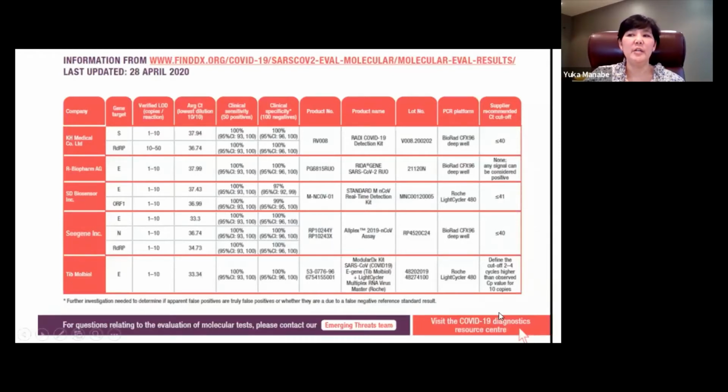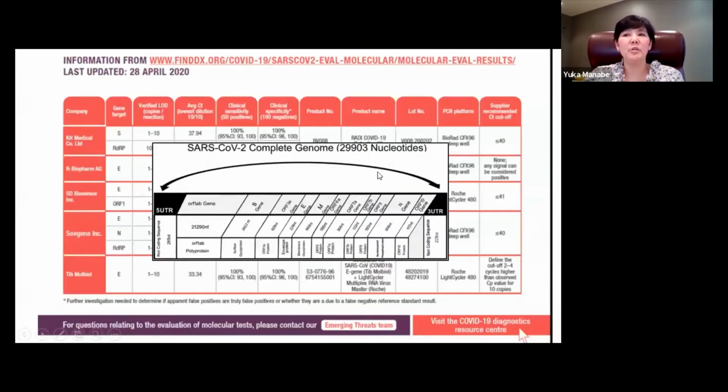Here is a page that I took off of the FIND website, the Foundation for Innovative New Diagnostics, and you can see the website up here. This is just one page of several where they show the different companies, the gene targets, and so forth, letting you know what the capabilities of each of the platforms are that have received or have been used in different countries. The thing that I wanted to bring up here in the middle is the SARS-CoV-2 complete genome of 29,000, almost 30,000 nucleotides. It's really important to see that there are different genes that are contained within the SARS-CoV-2 genome, and almost all of them have been targeted by these various tests.